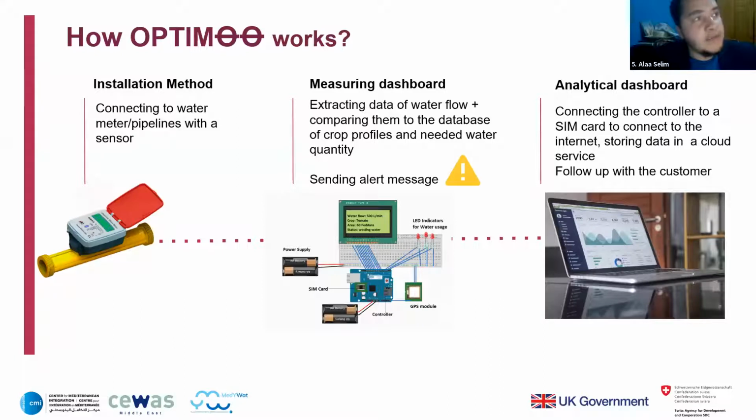How does it work? It can simply be connected to water meters or pipelines with a sensor, like an ultrasonic or a Hall sensor, and it can then be accessed through the dashboard. What does the dashboard do? The dashboard has a database of crop profiles. So, for example, if you have a water flow of 500 liters per minute, which is a very large number, but you have a crop like tomato and an area of 60 fadans, it can tell you the expected time you should keep your resources running at this rate, or whether to increase or decrease this rate.